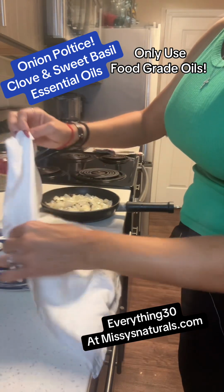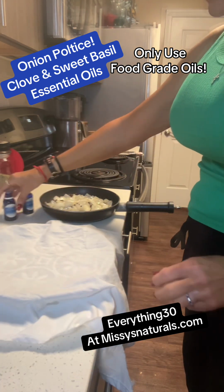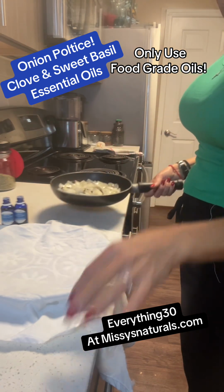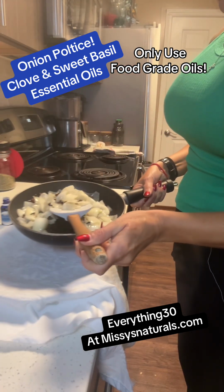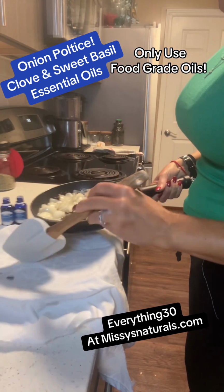Okay, so I spread my sheet over a plate. I've got my essential oils of clove and sweet basil. You can find those on missysnaturals.com. They are 30% off right now. You can see, just to the caramelized point, yes, there's oil and juices in the pan.